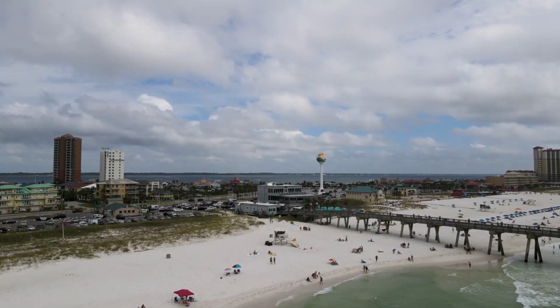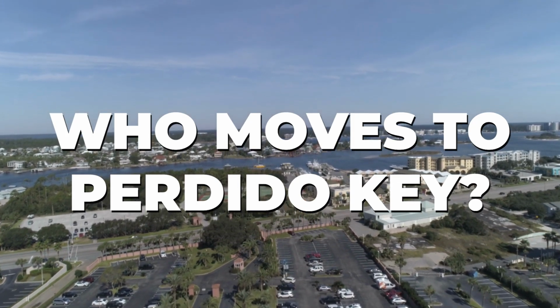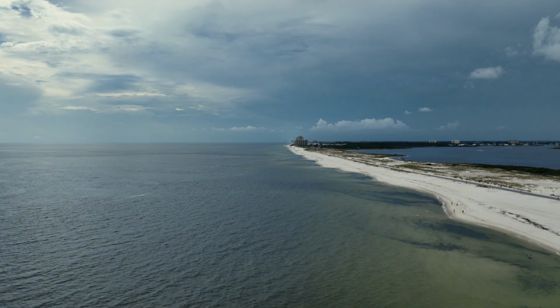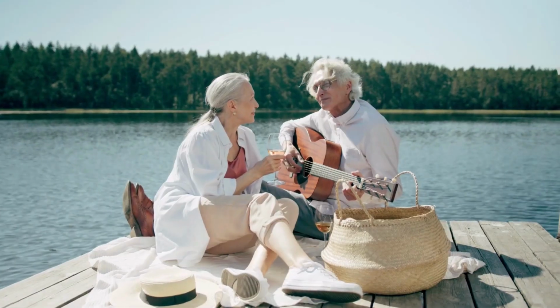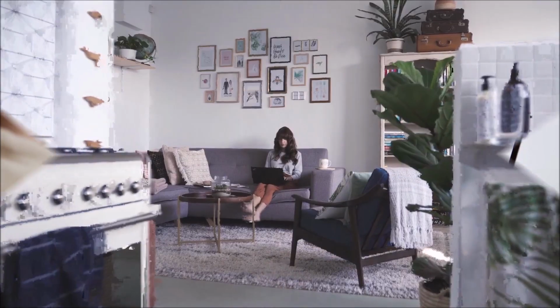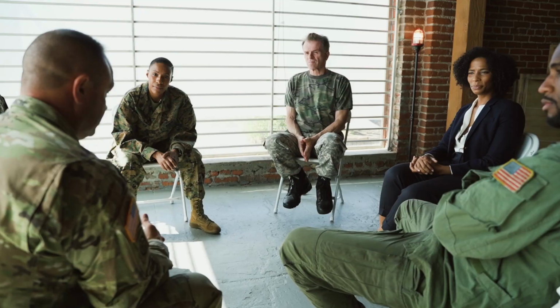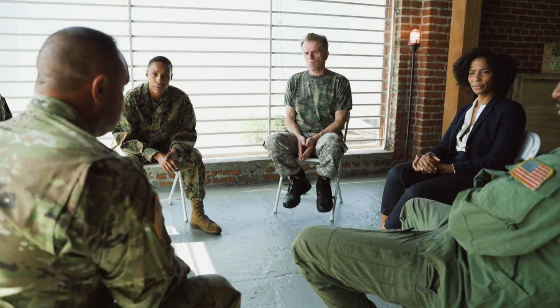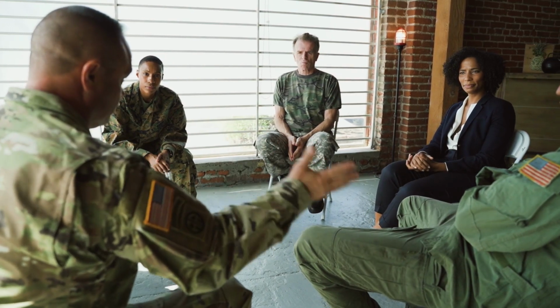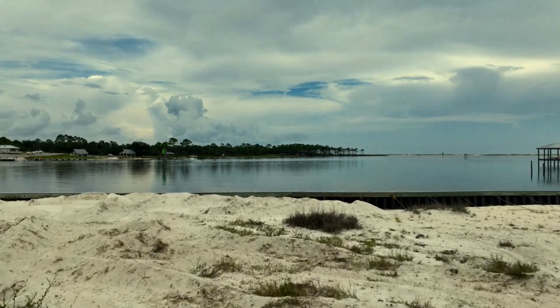Once you get into Pensacola, tons of restaurants. You just have to drive about 10 minutes to get there. So who moves to Perdido Key? Everyone. Well, pretty much. Perdido Key is popular with retirees looking for a slower pace, families who love the outdoors, remote workers just wanting that beach life, also lots of military families from NAS Pensacola or retired military members that maybe were at NAS Pensacola at some point, and man, they want to get back here. And they always remembered what a great time they had in Perdido Key.